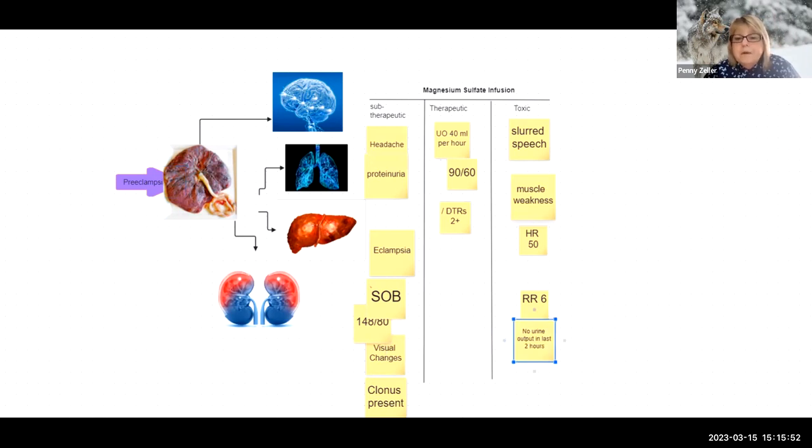No urine output. High magnesium levels paralyze the kidneys. Okay. So I'm trying to help you remember this so that when you have a question about preeclampsia, you know what you need to see. 90 over 60 might be therapeutic or it might be a little low. But if our client has bradycardia, that's for sure toxic.